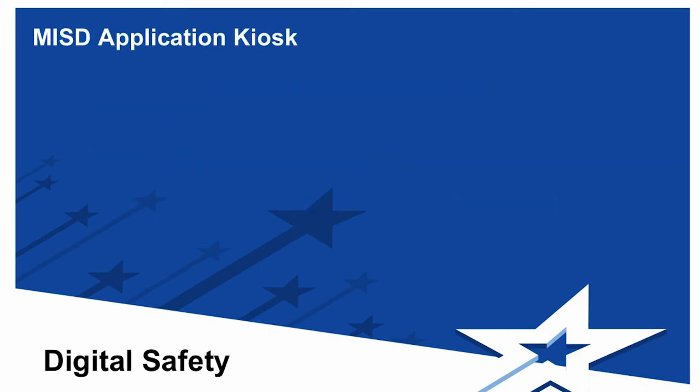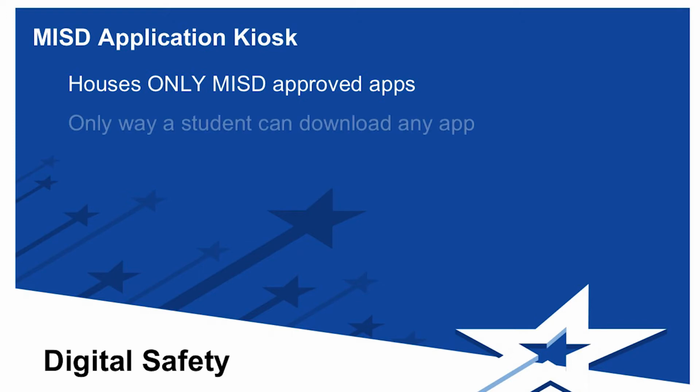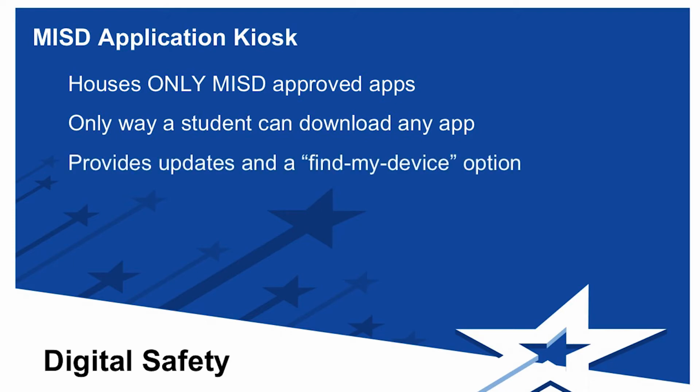To optimize learning, MISD has developed an application kiosk, similar to an app store, housing MISD-approved apps only. These apps are vetted and support learning in the classroom. This kiosk is the only way a student can download any app. Additionally, this kiosk does push updates and provides a Find My Device system.